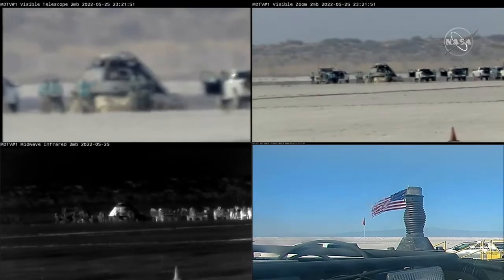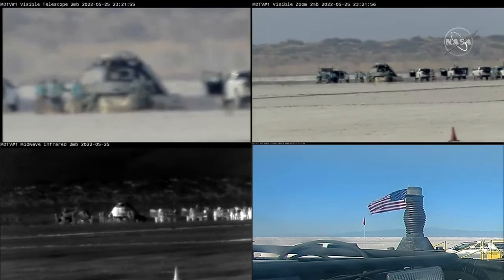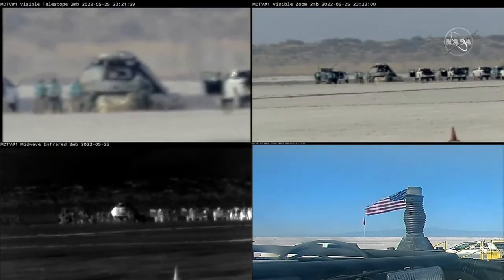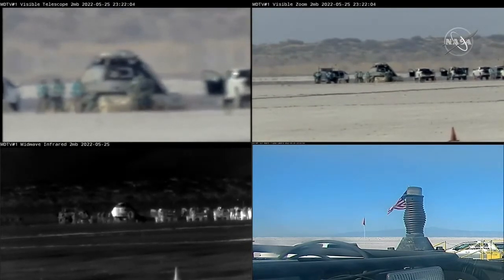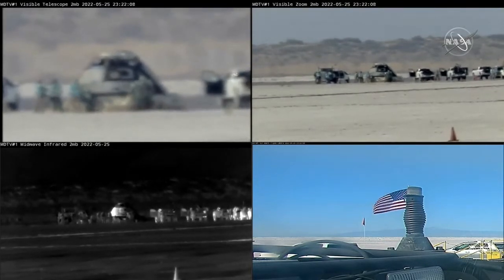Our NASA and Boeing colleagues are still in a holding pattern right now as they wait to get the go-ahead that it is safe to move closer to the spacecraft. And once they do that and we establish a shot with them, we will go back out to them live to get an update on what they can see from their perspective.